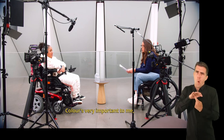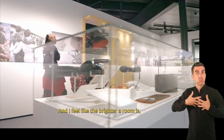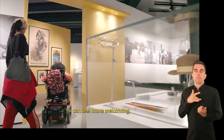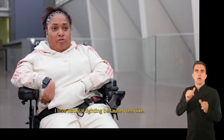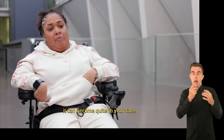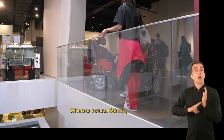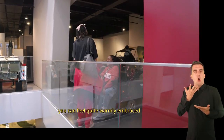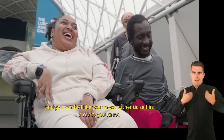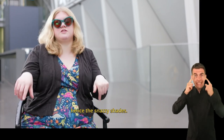Colour's very important to me as an autistic person, and I feel like the brighter a room is, like if it was yellow or orange for example, it can feel more welcoming. I love natural lighting because I feel like with artificial lighting it can become quite in your face, whereas with natural lighting you can feel quite warmly embraced and you can feel like your most authentic self in a room, you know. Light is something I'm very sensitive to, hence the snazzy shades.